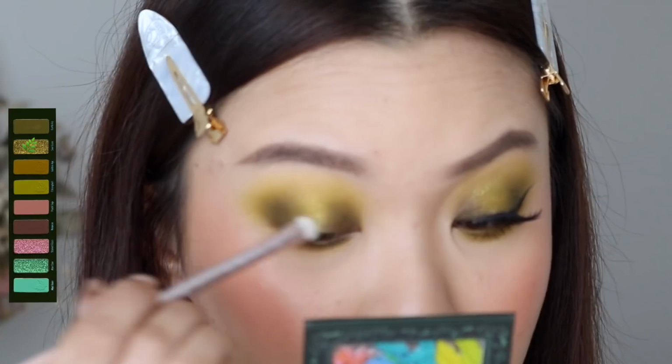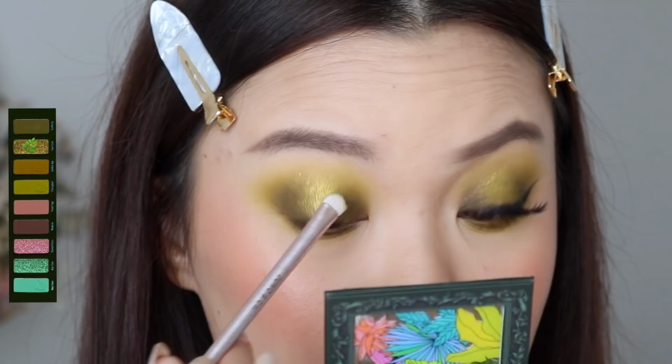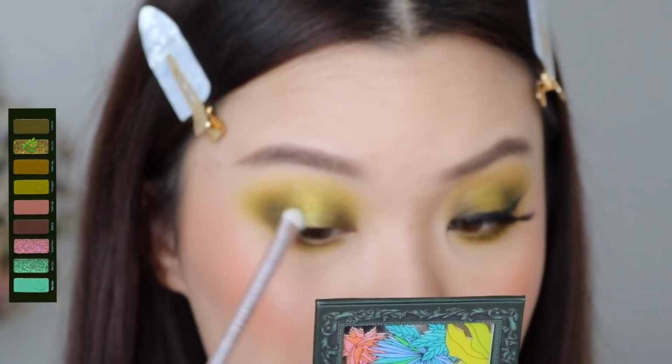And I'm using this dry, I'm not using it wet. If you want to use it wet, by all means, it's going to be super foiled and metallic and very pretty. But I think even on its own, when it's dry, it is just as gorgeous. You see all of these beautiful sparkles and this look is just so monochromatic and cohesive. I love it. So I'm really diffusing this out at the center of my eyes.